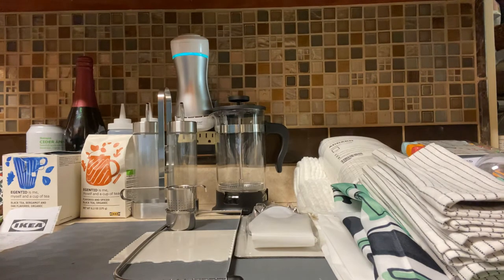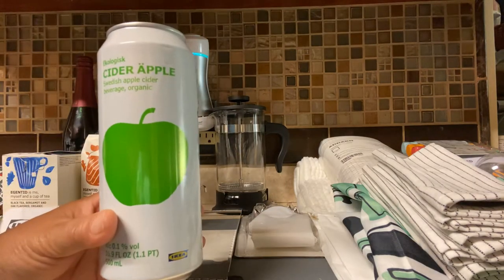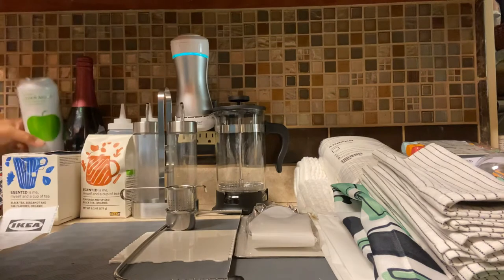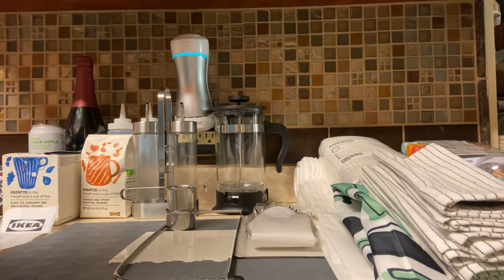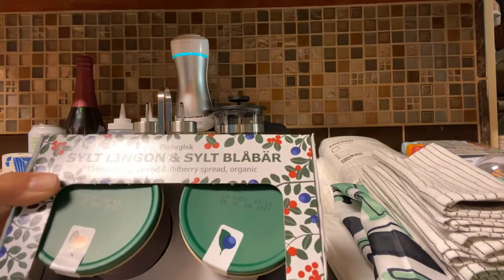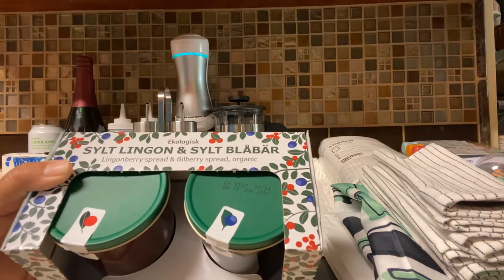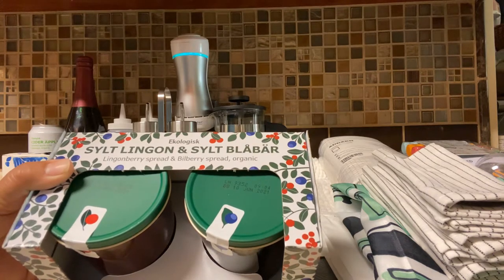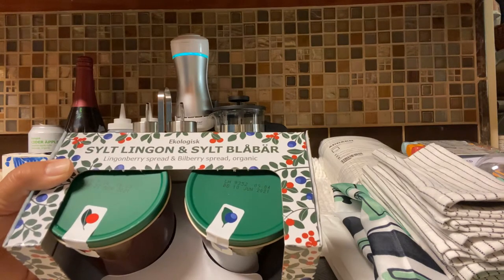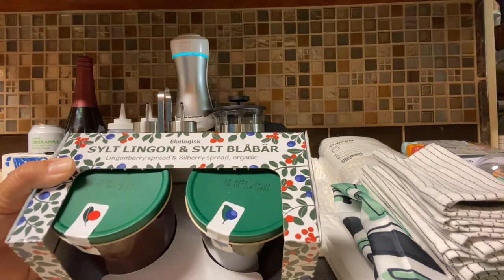But at the food section, this is what I got. I got the apple cider, which was about $2. So I had to get something cold to drink. And then this is the lingonberry spread and bilberry spread, organic it says. I haven't tasted bilberry, but I had lingonberry yesterday. I bought their Swedish meatballs. It had lingonberry spread and mashed potatoes to go with it.